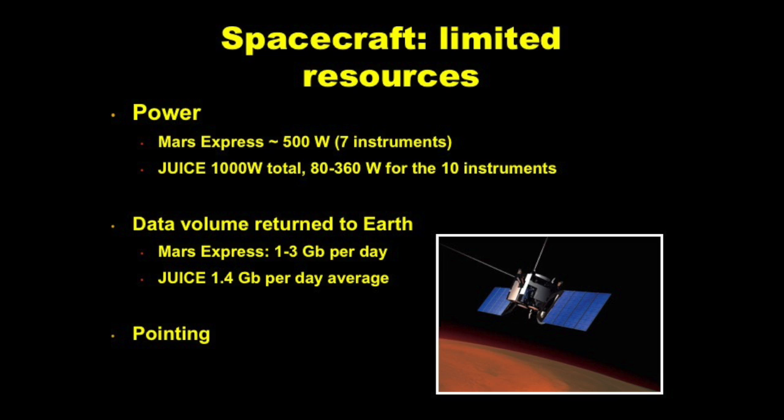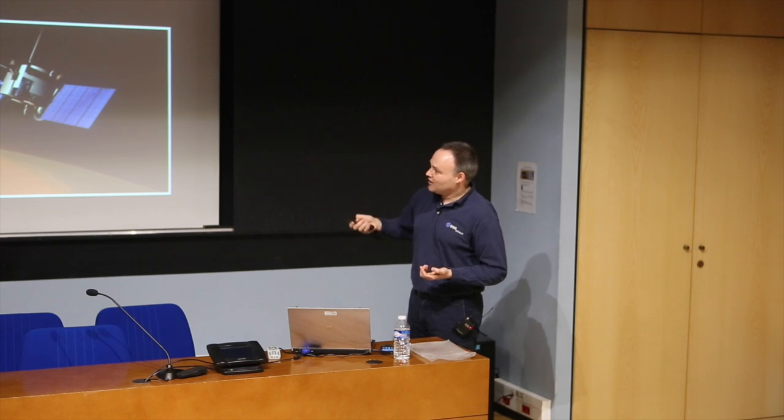Something about the spacecraft now, just a small digression to come back to my work, how I manage the mission. You have seen all these images. I told you that there is a lot of work behind in the planning. When do we take images? When do we take all the data? Because what you need to know is that with the spacecraft, we have limited resources. We cannot do whatever we want with the spacecraft, and we have some limitations that I've listed here.